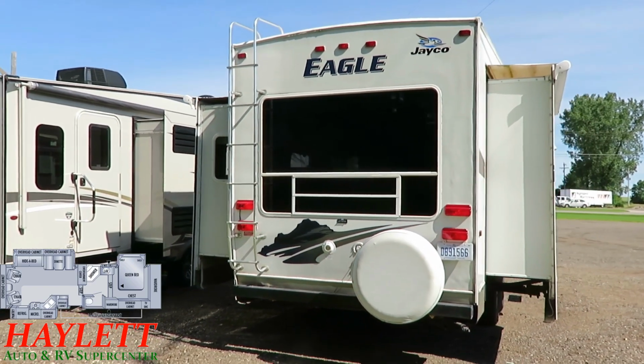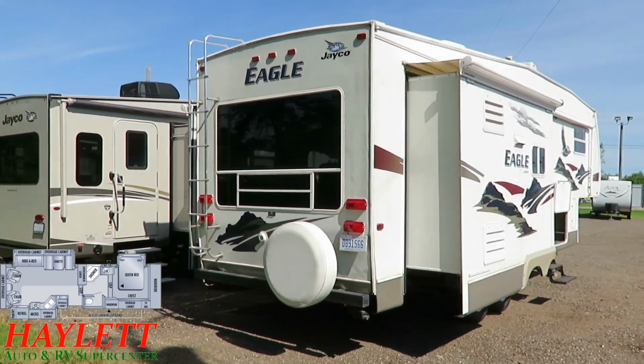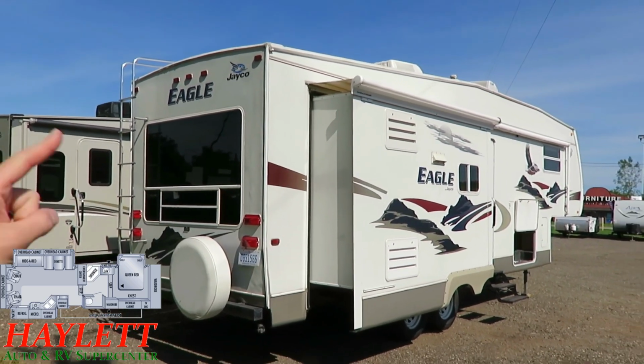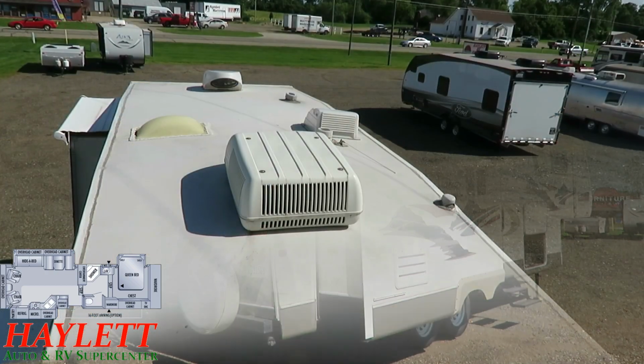Another thing that's very easy to miss here is a really cool safety feature. Notice those double tail lights. That was not a factory standard thing. Somebody added a second set of taillights to just help other drivers on the road know when this rig was stopping, to keep them from running into the back of your RV.